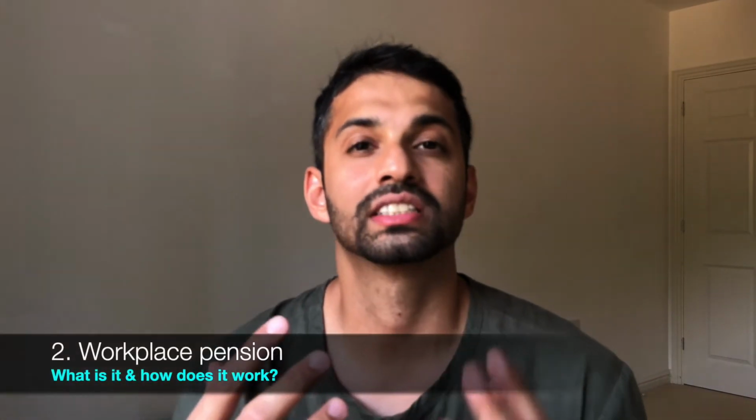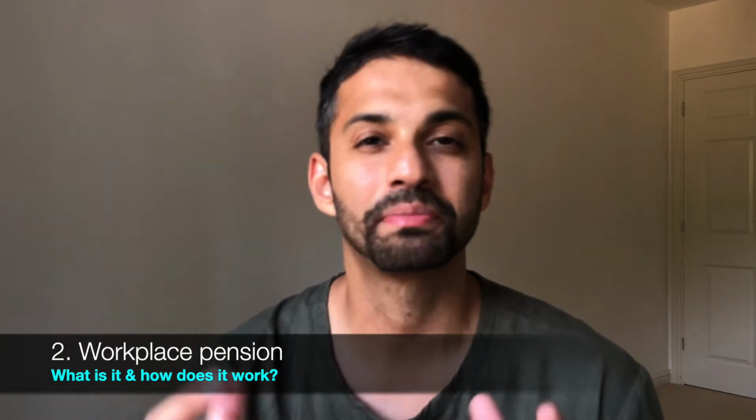So the second type of pension that's available to you is the UK workplace pension. Now this is a pension pot that is available to you from your workplace, and by law in the UK, all employers must provide an option for a pension, provided you meet the eligibility criteria set out by the HMRC. So a workplace pension is a pension pot that's set up specifically by your employer, and it means that any money that you save into this pension pot will be available to you when you reach retirement age. It's also known by other names such as occupational or work pension, but they're all the same thing.